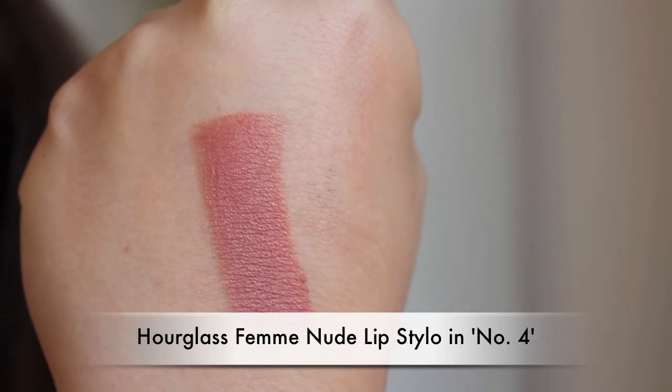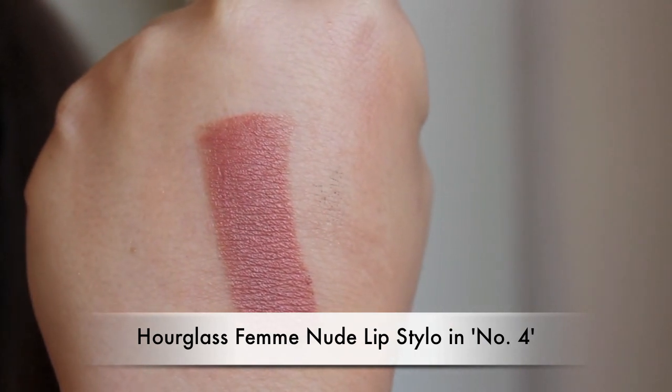So moving on to lips, I have 4 products. The first one I will show you is from Hourglass Cosmetics, and it is one of their Femme Nude lip stilos. So it's kind of like a chunky lip pencil, and this is in the color Nude number 4. I recently did a blog post about this. I have a very hard time pulling off nudes, and this is the nude that looks awesome on me. It's kind of a light peachy nude, a little bit of a pink undertone to it.